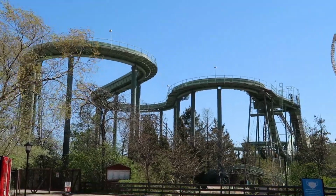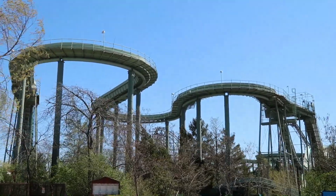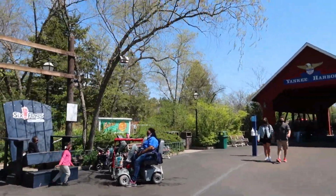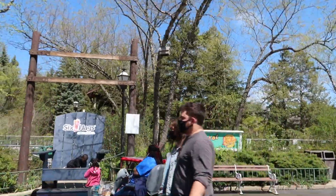The 4 water rides at Six Flags Great America are Roaring Rapids, Loggers Run, Yankee Clipper, and Buccaneer Battle. Roaring Rapids is a river raft ride which is getting refurbished for the 2021 season, so it won't be open the year that this video is being uploaded.